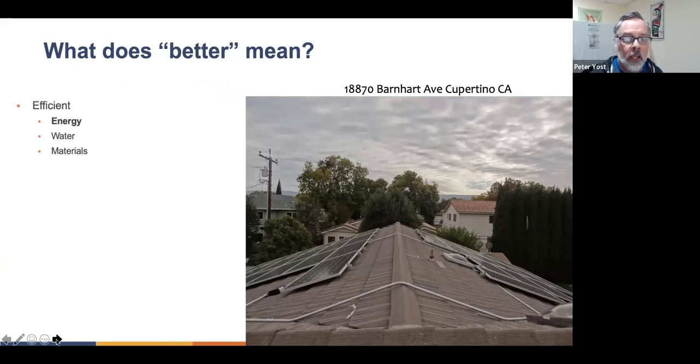How do we create a definition for what high performance is or what better performance is? So I like to think of it this way, and this is just my definition. I think each building professional needs to not only have their own definition, but also work with their clients to make sure that you have the same definition of what high performance or better means. So I think of homes as efficient. That means that they efficiently use energy, water, and materials. Now, the materials is really from cradle to gate, but that's all efficiency.